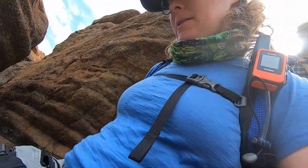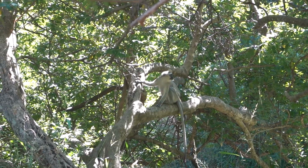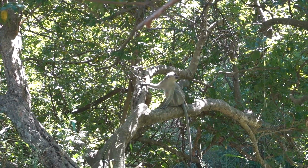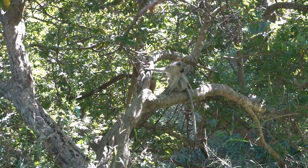Another thing to keep in mind is that baboons and vervet monkeys both occur in that area, so you definitely don't want to leave food unattended somewhere because it will motivate the monkeys and the baboons to break into your tent or your backpack to get at that food.